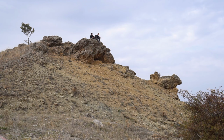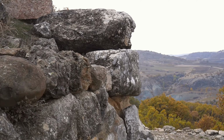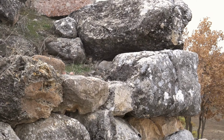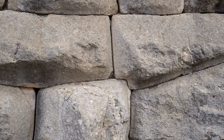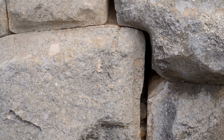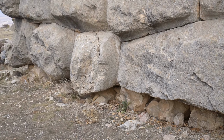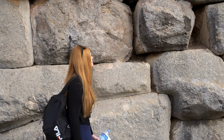We reached one of the most iconic places in Hattusa, the Lion Gate, one of the majestic gates on the southern part of the city wall. These huge polygonal limestone blocks instantly caught my attention. It's still unknown why some blocks fit perfectly, are trimmed and smoothed, whereas others are highly irregular and stick out from the wall.